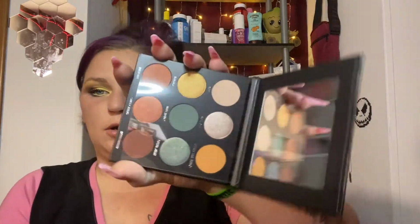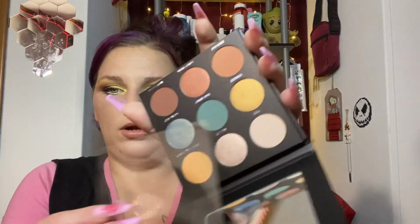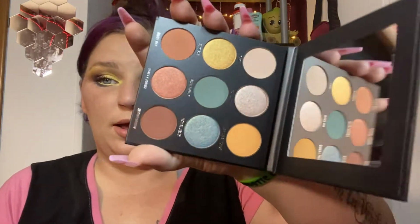This one is the Blue Honey palette. Look how gorgeous, like that shade right there is what got me. I don't have a lot of Kylie Jenner products. I haven't yet used this one either. See what I'm saying? So many pretty palettes that I actually need to use. At least try one, see if I'm going to like them. If I'm going to like them, keep them. If not, I'll find somebody that will like them.